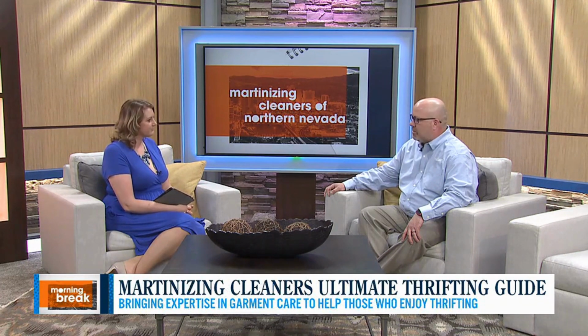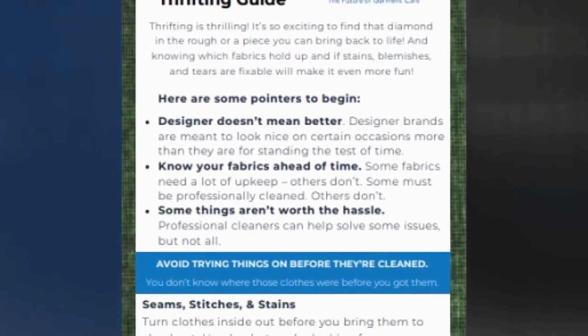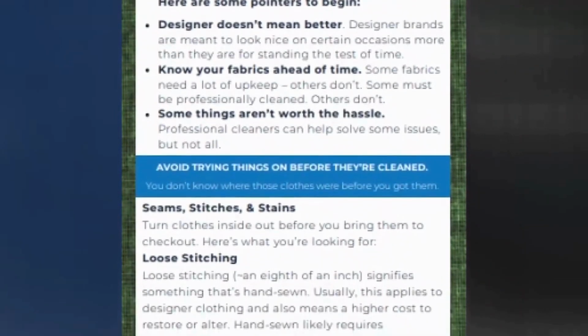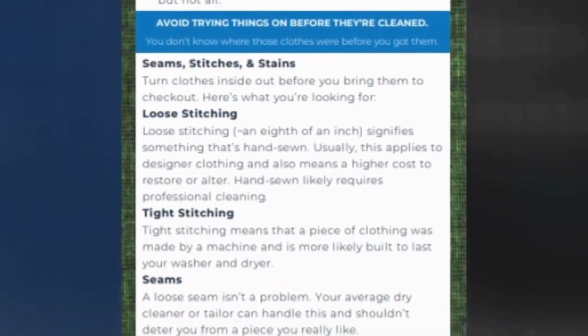That is very correct. So first thing, when you're going thrifting, you always definitely want to have a thin layer between you and the garment that you're trying on, because you don't know where they've been or how long they've been sitting. And when you're out there, you definitely want to look throughout the garment, make sure there's no holes. But if there are holes, as long as they're close to the seam, they can be repaired. But the ones in the middle of the garment, you really don't want to buy because they're not fixable. You also want to look for stains in the armpit area, and make sure that you go through the garment thoroughly before you buy it.